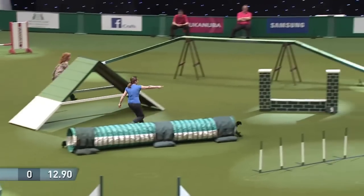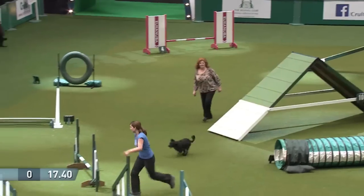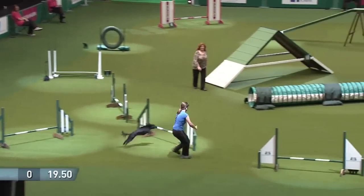Cockers are such busy little dogs. I mean, you've got one, just got the puppy. I'm a little bit biased. I've got one which I'm besotted by at the moment, 4 months old, yeah.